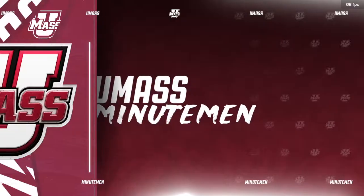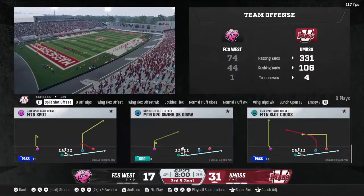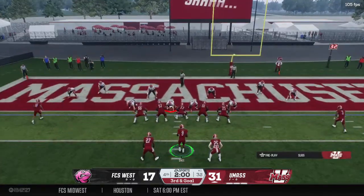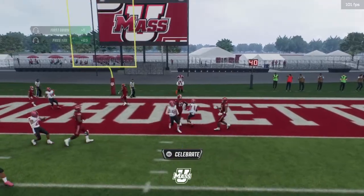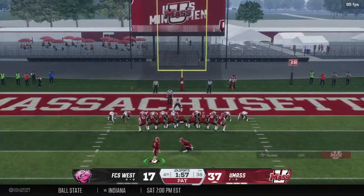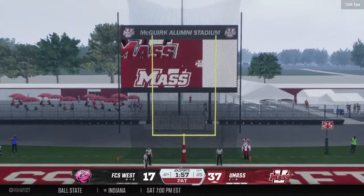Nice job by the defense forcing the third and goal. You can't allow any run after catch in these situations. Play aggressive, play tight, and play physical. All they need is 1 yard, and they got nothing on the last play. Here's third down. Quick strike complete. Touchdown, UMass! And they add 6 more to the board with that trip to the house.